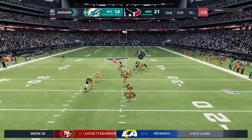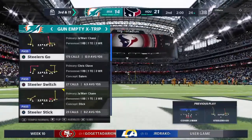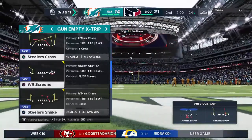On second down, Tua. And he is going to be taken down. They got him. As that is going to take us to the 2-minute warning.